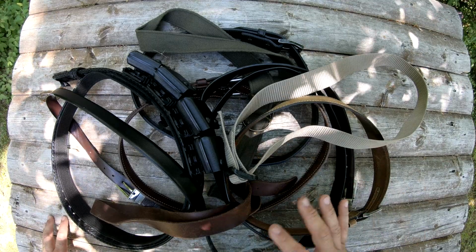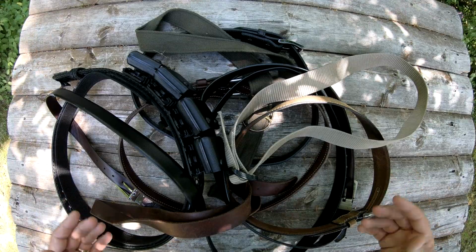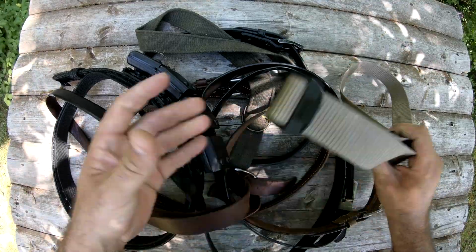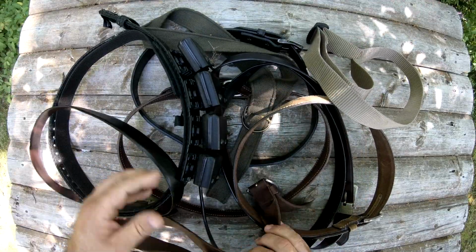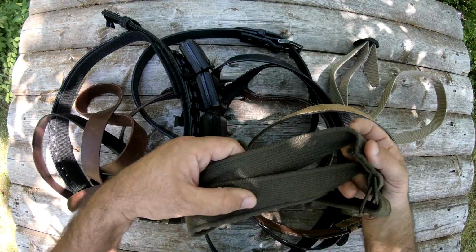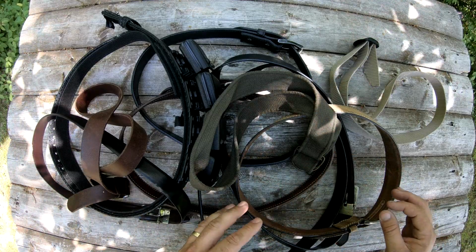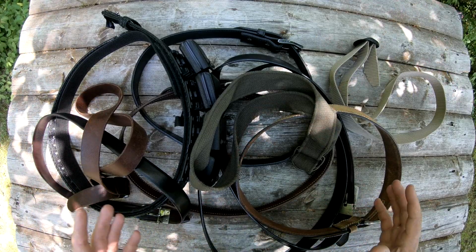Now, I've got a lot of belts. These are just a few of them that I grabbed out of my closet just to throw on the table here to show you the wide variety of belts that I've got. I've got some nylon, I've got competition belts that are two-piece, thin leather belts, flimsy leather belts, cotton belts. Just runs the gamut, and any of these belts might shine in a specific area over another one if you get down into certain niches.